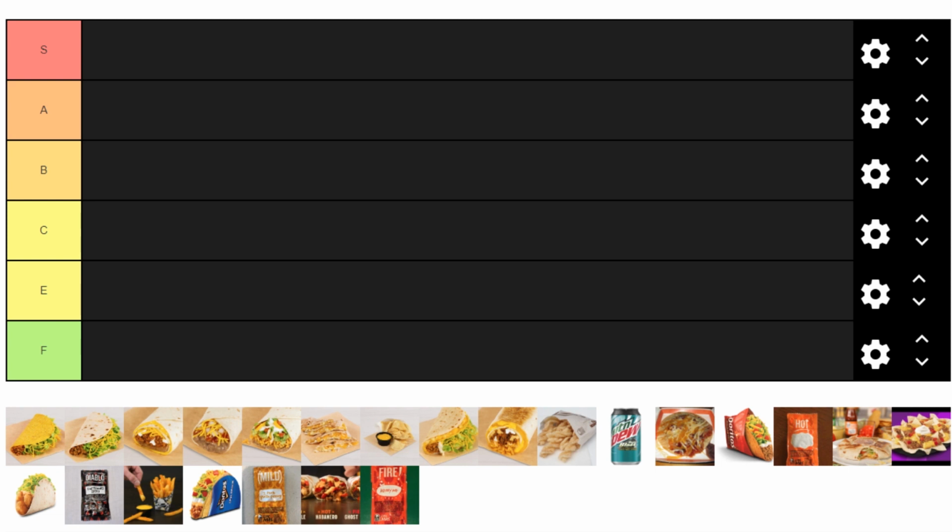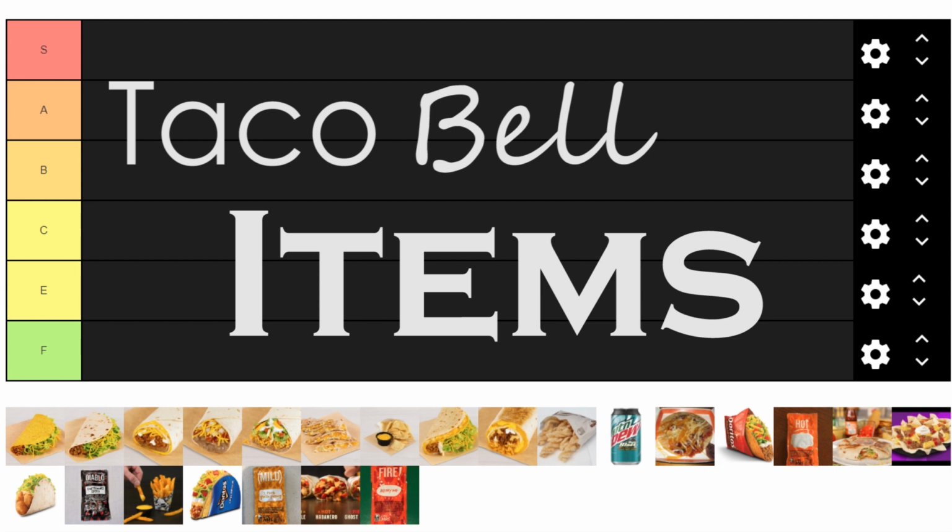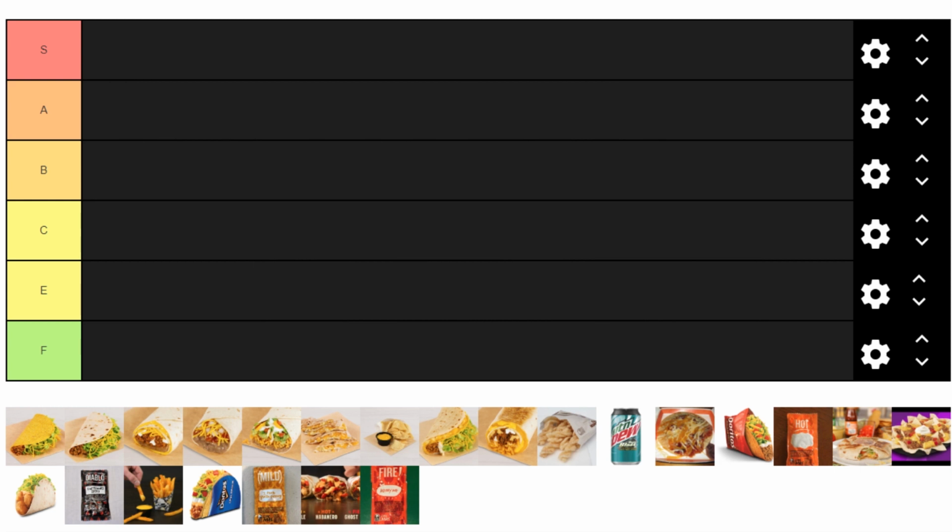So the first one we're going to do here is Taco Bell items. On this list, you can see on the bottom I have everything from your standard soft and hard tacos to the Baja Blast, the sauce packets. We're going to rank it all, folks. These are a collection of my personal favorites from Taco Bell, along with some mentions from my friends. So that's how I kind of compiled this list.